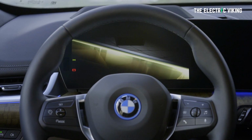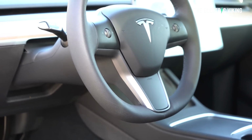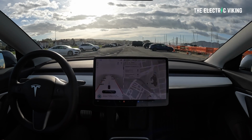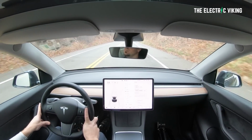Now, in terms of actual digital software, very, very similar. BMW has their own version of autopilot. Is it as good as Tesla's? Don't know. Everyone says different things. Hard to really say. But they both have some pretty good standard safety equipment, pretty good autonomous driving, or semi-autonomous driving software, safety systems. They both have a 5-star safety rating.